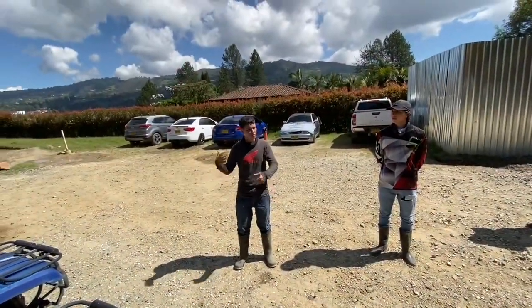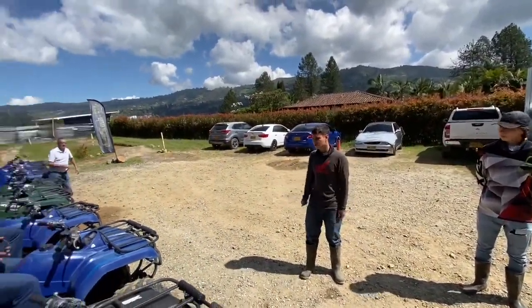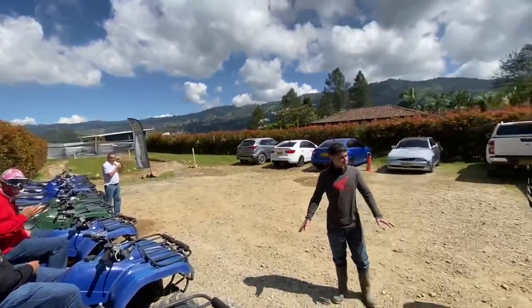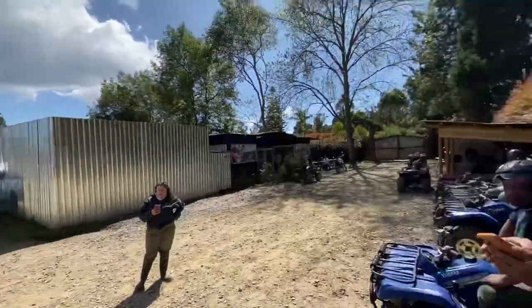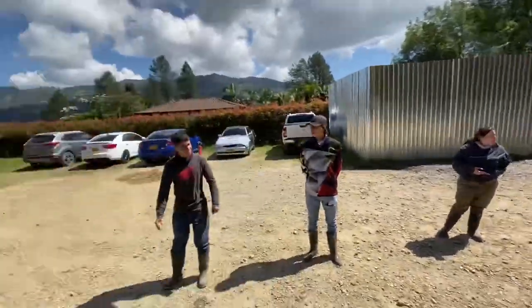You have a stop for pictures and videos too, okay? So that's it. Here is like a class. It's two laps in here where you feel the ATV, the brakes, everything.